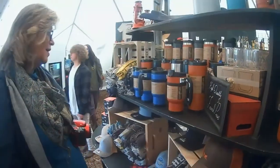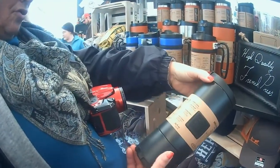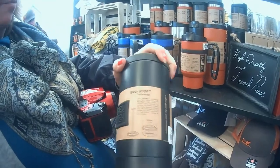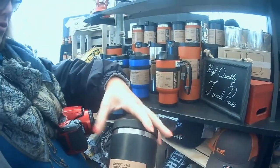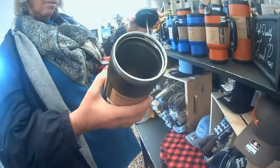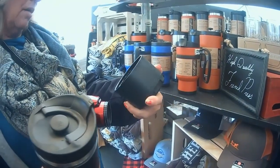Another French press. She's eyeballing. We got a couple of them. These are French presses too. This is 24 ounces. Make a couple. Are they metal? I believe they are. They're double walled. They're insulated, so they also keep my coffee hot. You're right. So yeah, they're insulated and nice. How much are those? This one's got a couple in the bottom.